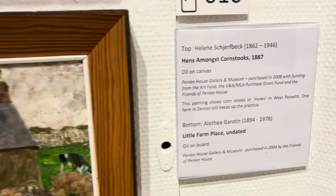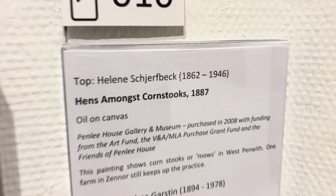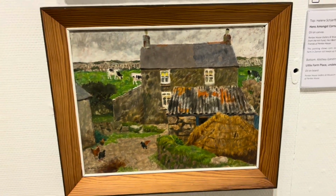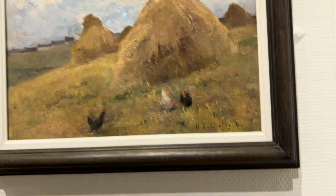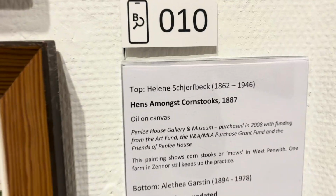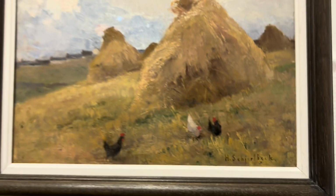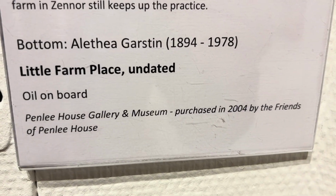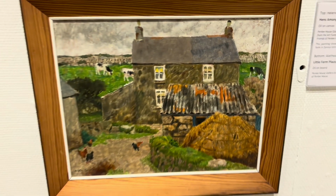I don't know how to pronounce the name. Yeah, nice. Oh, unless it's that one. Maybe that's that one. Oh, top. Yeah, there we go, top. So that's that one. And then bottom, then it's that one. Yeah, little farm place, undated. I'm not going to show every single piece of art because that would be a little bit ridiculous. But they have got quite a few paintings here.